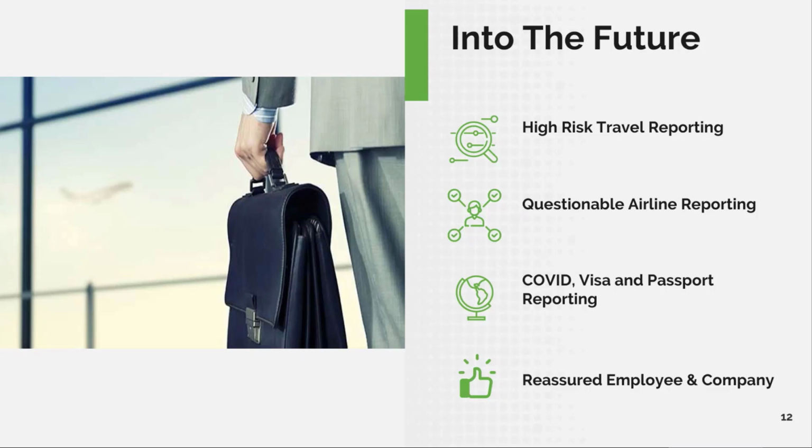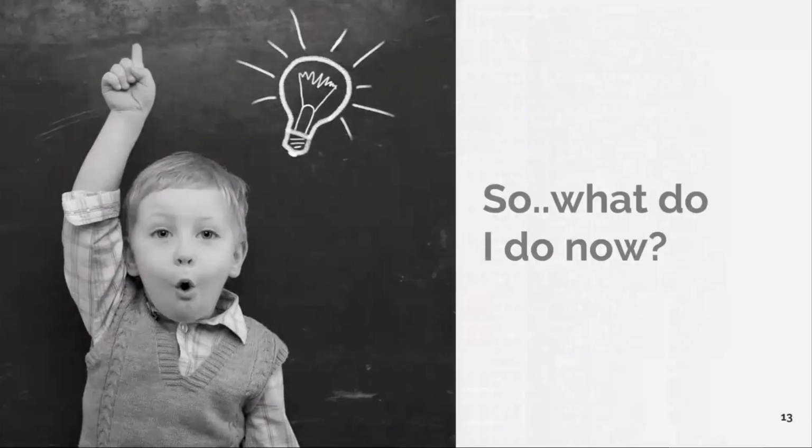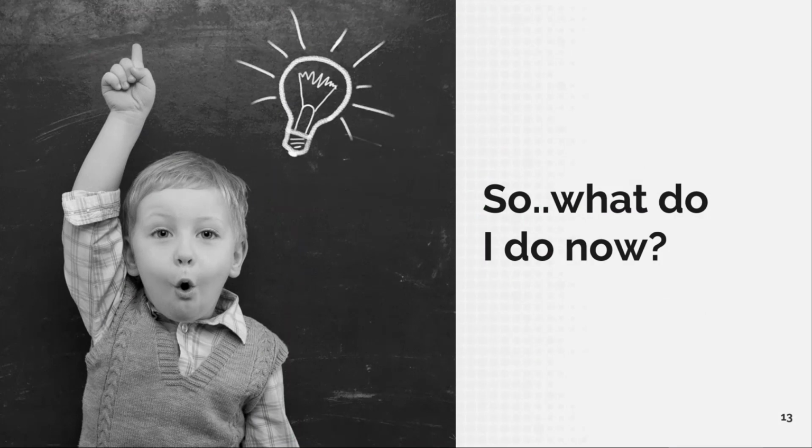Will it not? Because the ultimate goal is to really assure or reassure your employees that not only is it as safe as possible to travel if they need to travel, but also that you're able to essentially monitor them, not from a policing standpoint, but from a duty of care standpoint, and make sure they are doing everything that they can to stay safe and to be able to conduct the business that needs to be conducted.